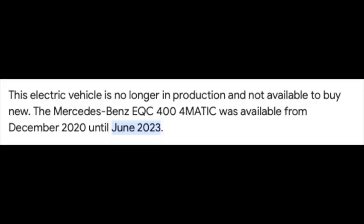So the EQC 400 4MATIC is no longer available to spec, but it did run from December 2020 until June 2023. So you can still find new examples on dealer lots. You can find older ones in China, and depending where you live, you can import it if you really, really wanted one. I'm honestly not going to do that. I'm just looking for ones that are currently here.